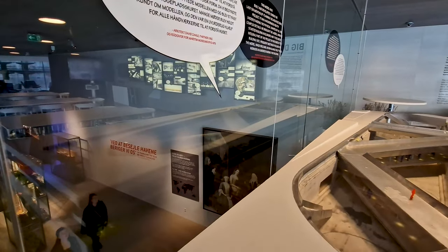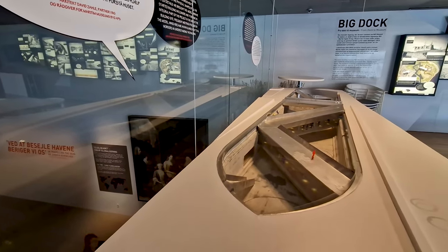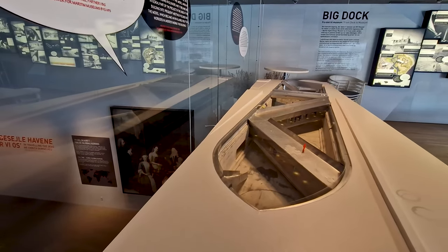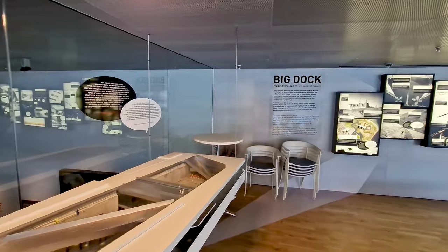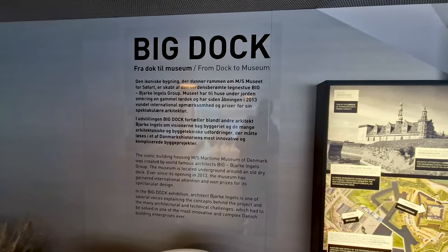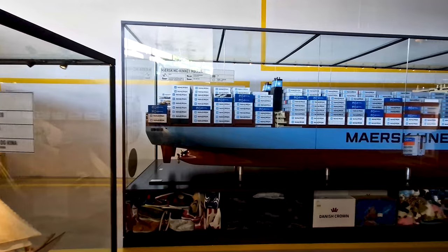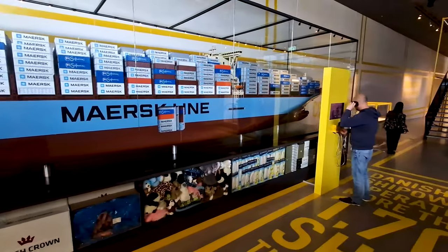In here, I think they kind of ruined a little bit the model, but here is where we have the reverse Titanic moment, the big dock. What could it be if you only change one letter? Always this irony. I think if they called it that way, it's, I don't know, Danish humor, like the website of Big DK. Okay guys, I'm back here where you can see this crazy big model of this cargo ship, the Maersk.